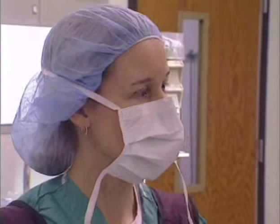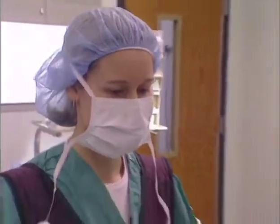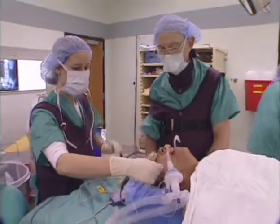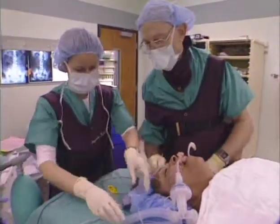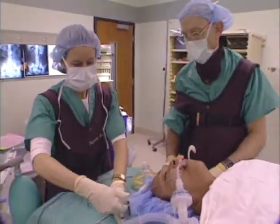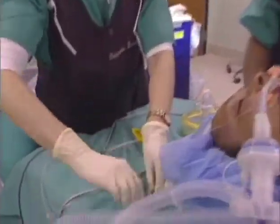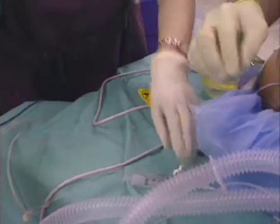Okay. And now we're going to anticipate removing the endotracheal tube. Okay. And she started to cough. We better deal with that. All right. We're going to give her what? 20 milligrams of Propofol. We just did that. Okay. And in 30 seconds, we're going to remove this endotracheal tube.